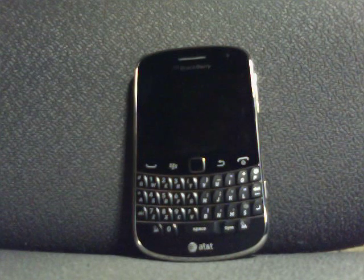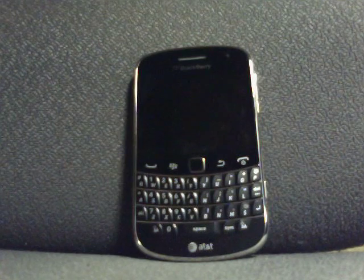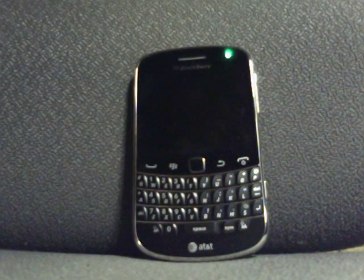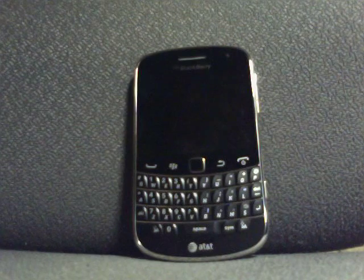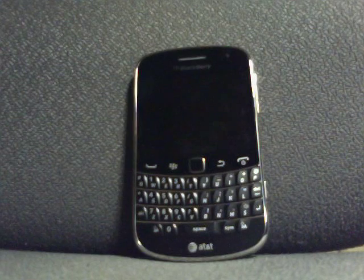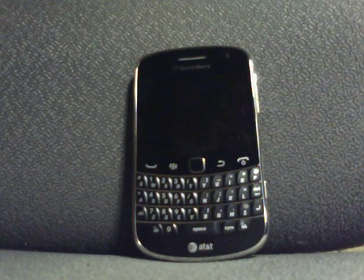What's the other thing you can do? Exit unused applications. I'm not really running that many applications, but exiting unused applications works really good. You press and hold your menu button and then go to the app switcher. I think they call it app switcher or switch apps or something like that. Highlight the app that you want to close, and then when you're in that app, press the menu button and click exit. It shuts down the apps. You might need to do that, you might not. Depends on if you want to keep stuff open.